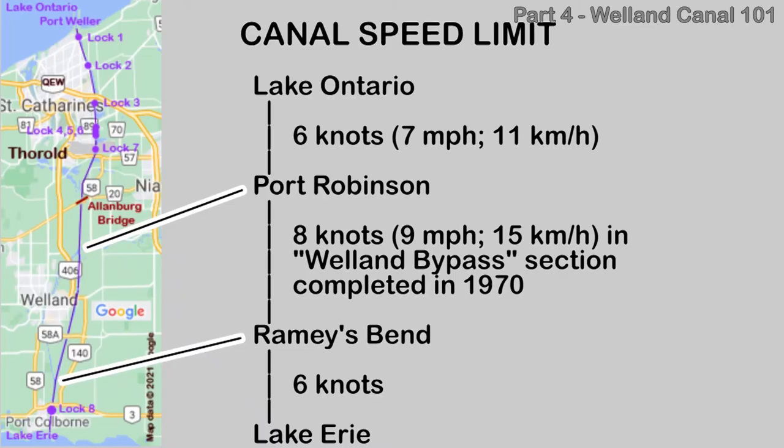The speed limit in the canal is 7 miles per hour, and on the new section near Welland, 9 miles per hour. For comparison, these ships get up to 12 to 15 miles per hour on the open water.